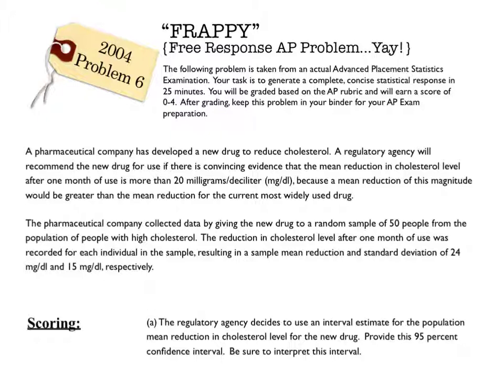The pharmaceutical company collected data by giving the new drug to a random sample of 50 people from the population of people with high cholesterol. So the population is defined as people with high cholesterol, and it was a random sample of those people, and 50 people were in that sample. The reduction in cholesterol after 1 month of use was recorded for each individual in the sample, resulting in a sample mean reduction and standard deviation of 24 milligrams per deciliter and 15 milligrams per deciliter, respectively.